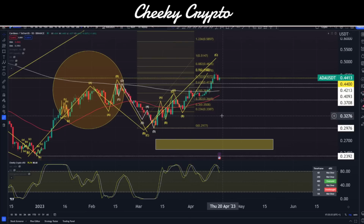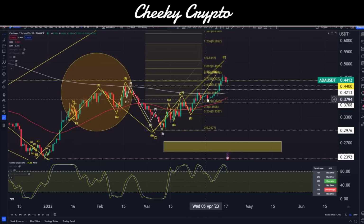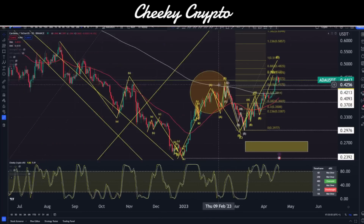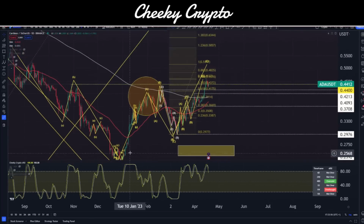We'll start things off by taking a look at the Elliott wave theory side of things and the daily chart. By all stretches of the imagination, it looks like we've already finished this move to the upside here, just getting resistance on that 0.786 fib level. This has already met the minimum expectations for a move to the upside, and you can see that from our lows down in December 2022 up to this high point here.